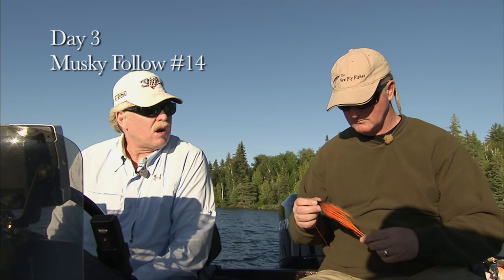What we're doing is we're running and gunning again tonight. We're looking for active fish. They had interest, but they weren't aggressive. So your best recommendation is to keep moving? Keep moving. We fished all morning long, saw only one good fish. The water was so cold.